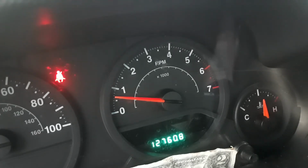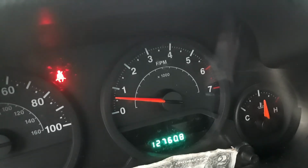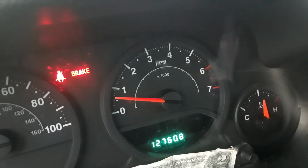How it fell to 500 from about 600. Sometimes it falls below that. But again, it does coincide with the ticking noise. So I'm not sure what exactly it is.